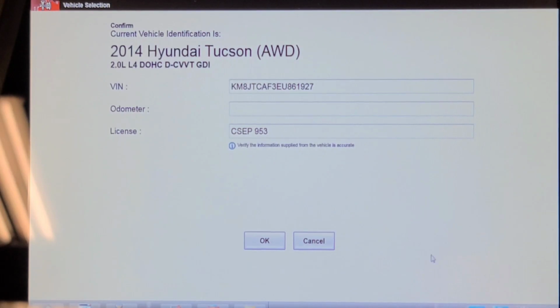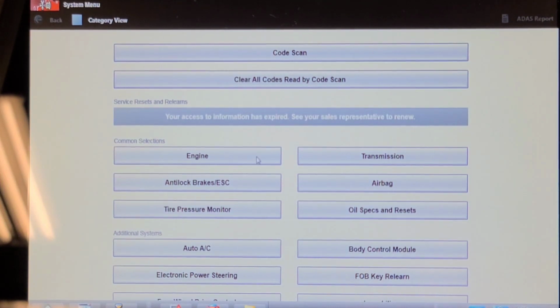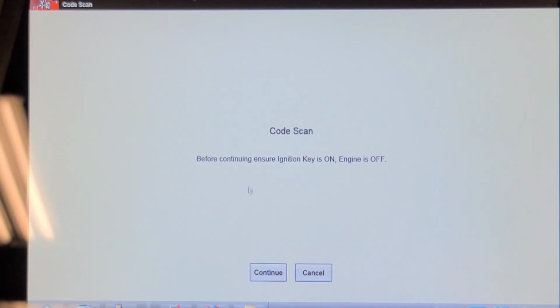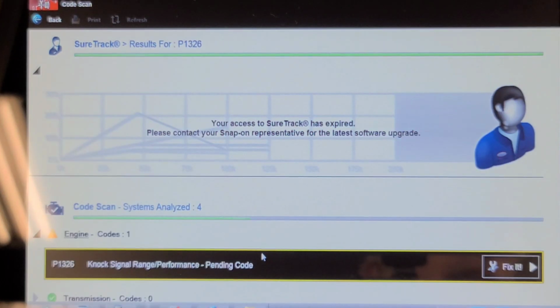Okay, so it's auto ID. Now it's at 13 volts, so my battery charger clamp popped off the positive battery post. Let's do a network code scan. Engine's not running, key's on. This will take several seconds.